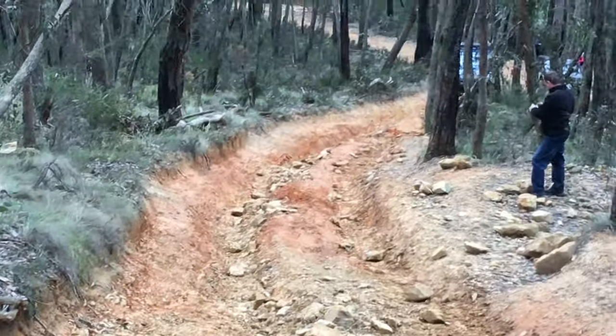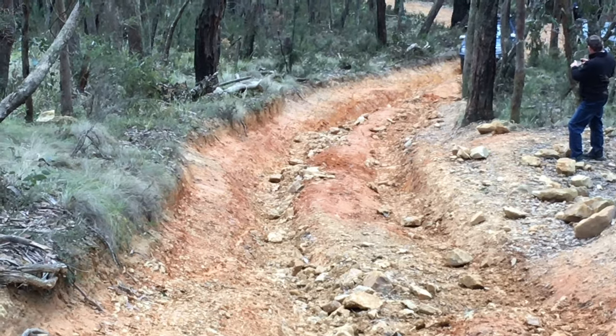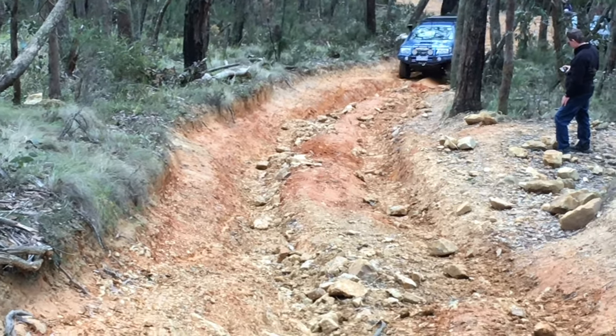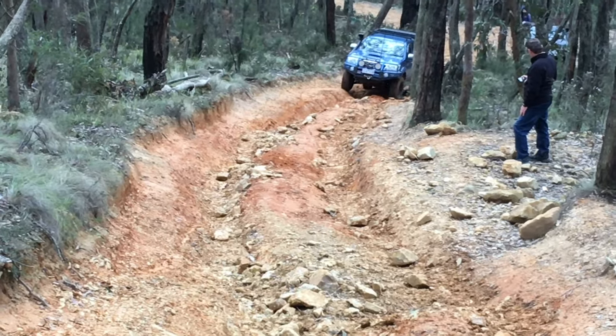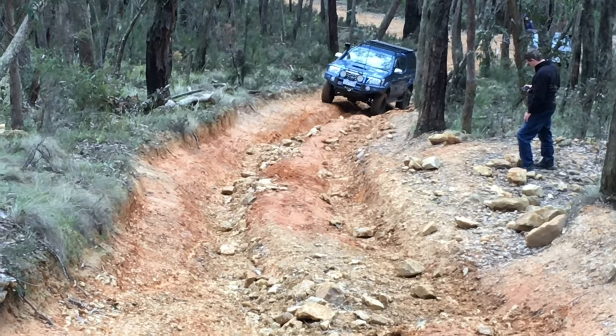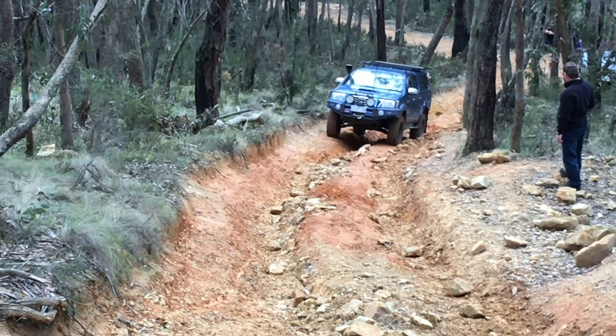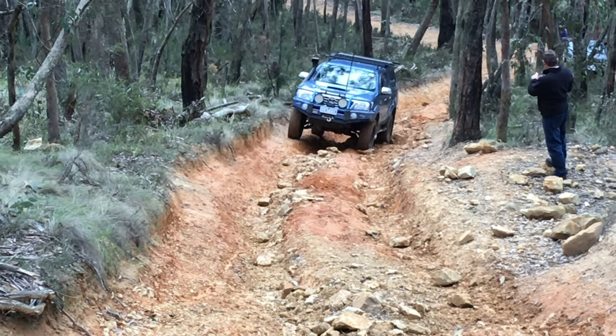All right, guys, bit of action in the Hilux. It's running the BFG KO2s, 265/70, dual locked. Bit of wheel spin already, that's what you get. It is a slippery track, especially along that section there.